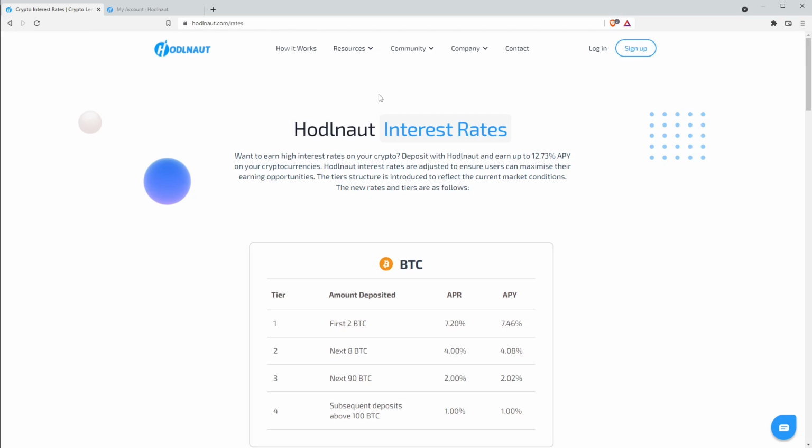I'm very happy with them personally. As I said, I've been with them for about a month. I've been receiving my interest, and I've actually doubled the amount of Bitcoin I hold on them in the last couple of weeks. So I hope that's been useful.